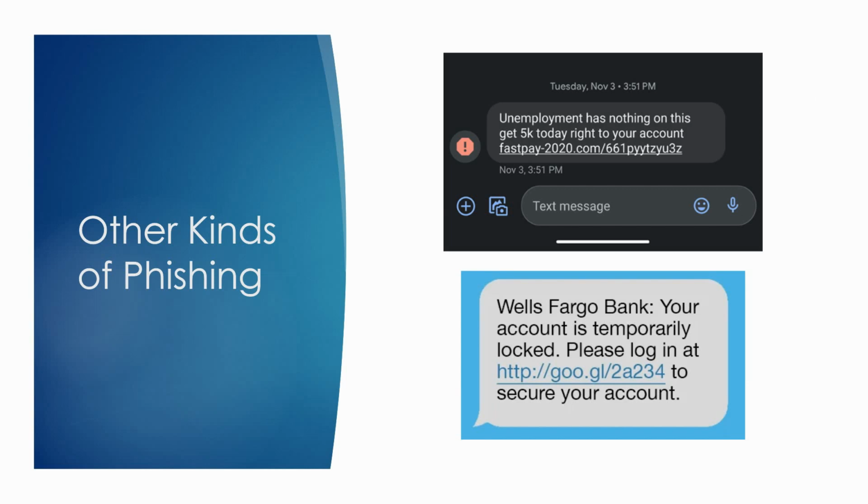So these are just sort of examples of texts that you might get. They're obviously phishing for your information. They send you vague, sort of sometimes scary looking texts with links that don't look legit, and so you don't want to click them and you don't want to give them any of your information.